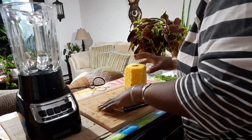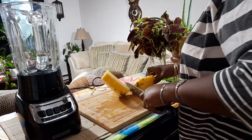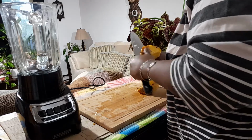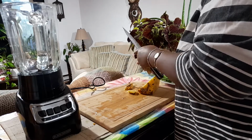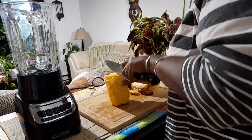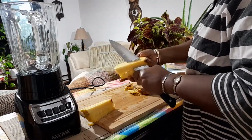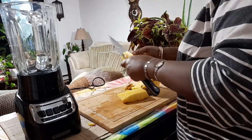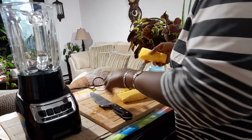Okay, so let me just get all of this stuff ready now. My pineapple. If you could only smell it, folks, it smells so good. This is why I buy them when the skins are very green, and just let them take their time and ripen. And even this inner part here, folks, this is where a lot of the vitamins and the bromelain is in the pineapple, so don't throw that out. Use that also, just eat it.